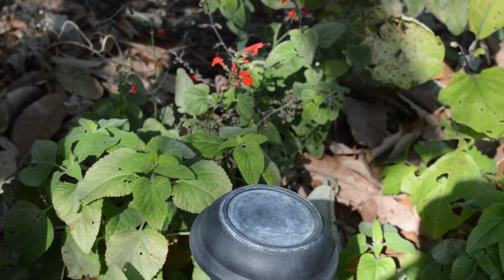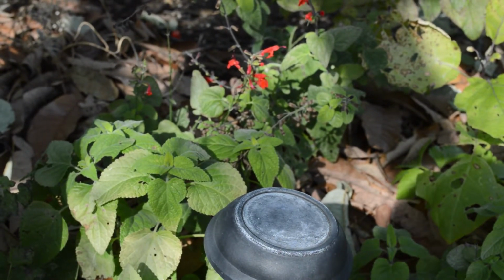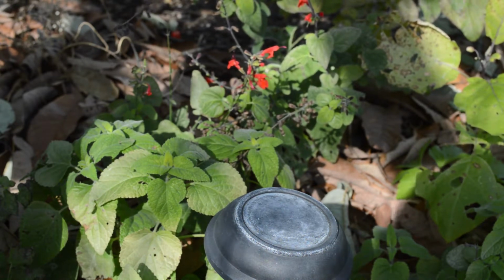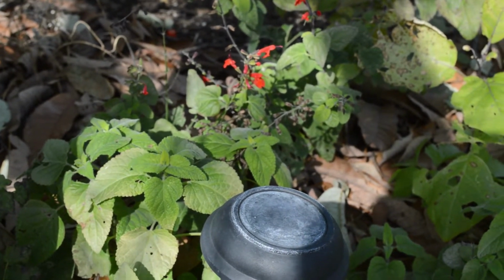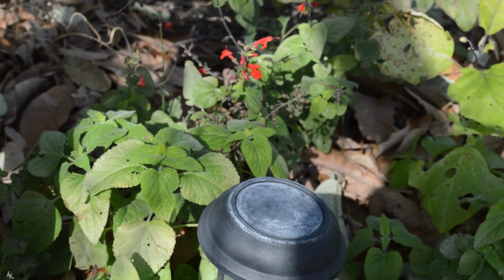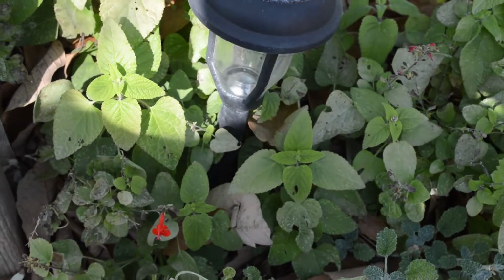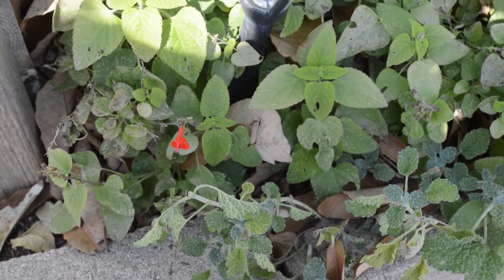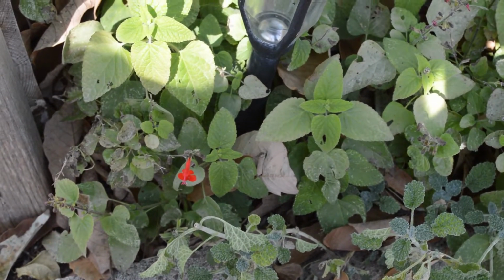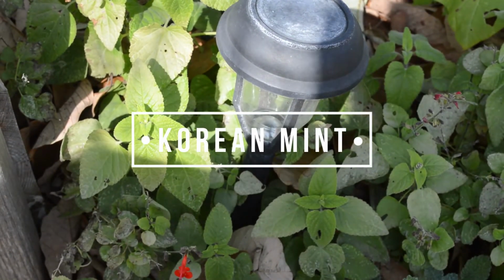Alright, so here you have another herb here in the garden. This one is not in an actual container, it's in the ground, but it is in one of these areas that is contained. It's here with a lot of other sage and peppers. I also have a lot of other herbs that are down here, but let's focus here on this Korean mint.